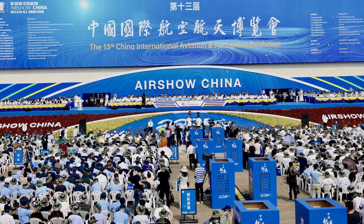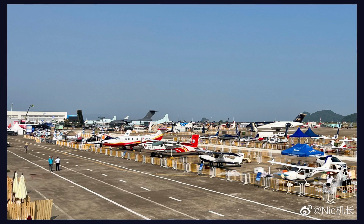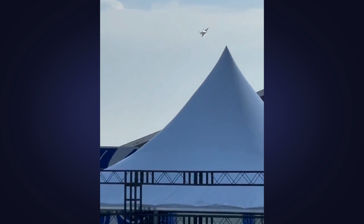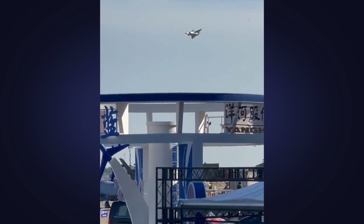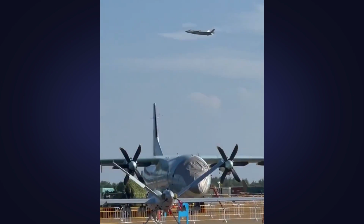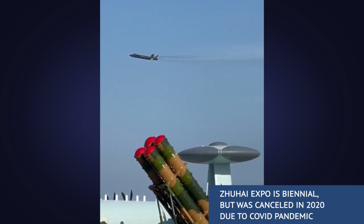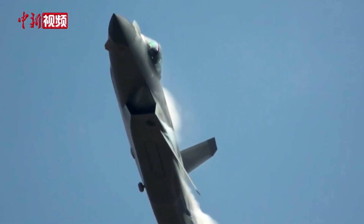Chinese arms manufacturers usually show a myriad of various systems there, and lately even the Chinese military seems to use the expo to show off its toys, even if they are not offered to the export market. After 3 years, another Zhuhai show is upon us, and boy have there been a lot of new Chinese weapon systems displayed. Binkov will select some of the most interesting ones.